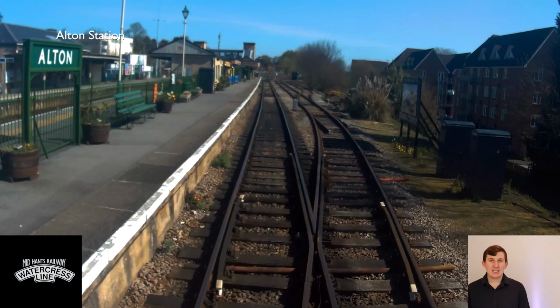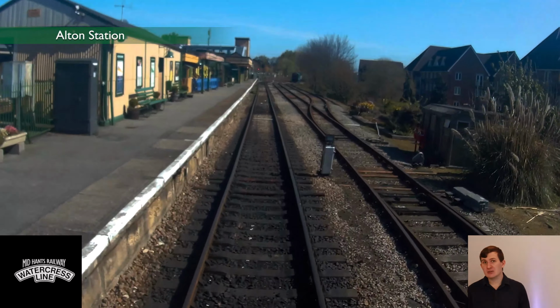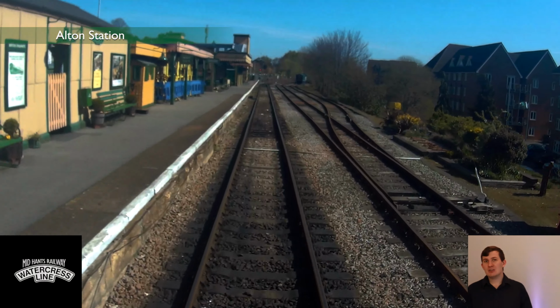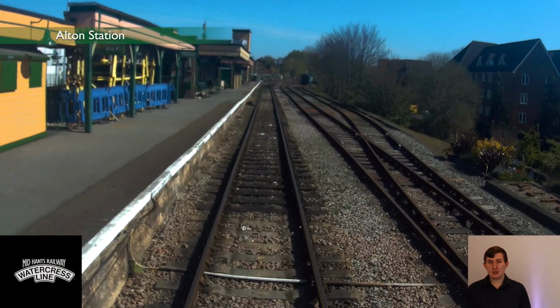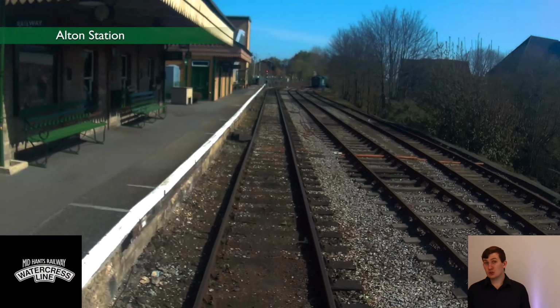The view at Alton has changed recently with the removal of a heritage footbridge which was originally at this end of the station. It was made redundant by the new one which was installed at the far end, but a local group of volunteers are working to restore it.